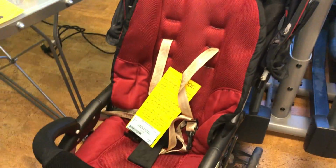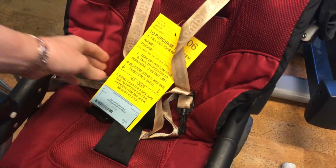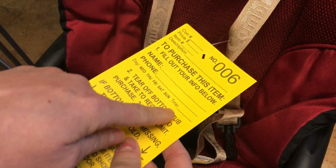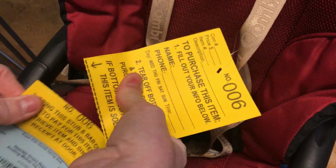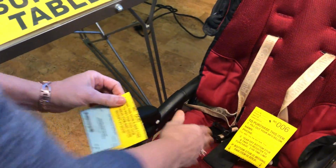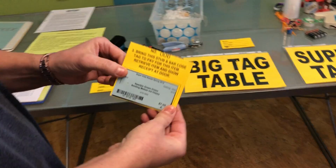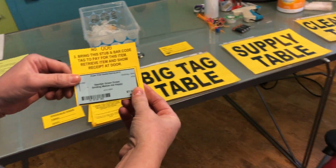Perfect. And then show them how the tag is perforated. Perforated here. So go ahead and rip that off. They're going to fill their name in there, the shopper. They're going to take that part off, and then they're going to leave that on the floor. The stroller is going to be left on the floor, and then they're going to buy it with that, to the register. Yes. Yep.